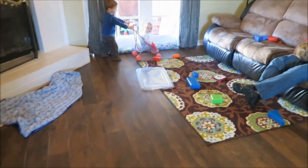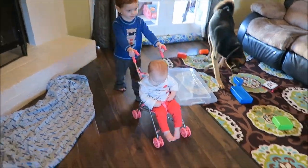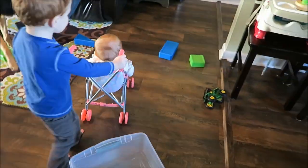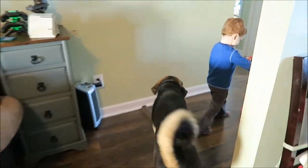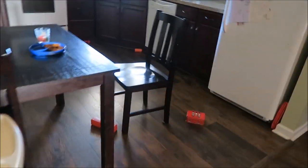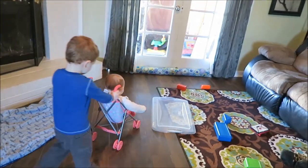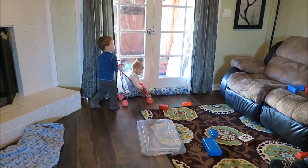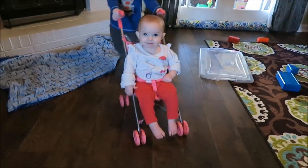Amelia got a stroller for Christmas, and so we put her in it, and now Gavin's pushing her around the house. She likes that, Gavin. Is that fun? Gavin, is that fun? You like that, don't you? Gavin, she likes it. Is that fun? Huh?